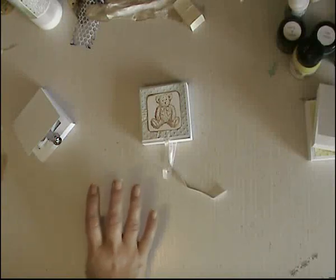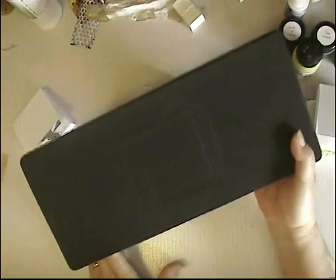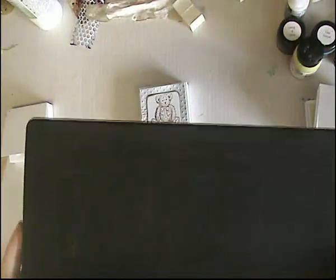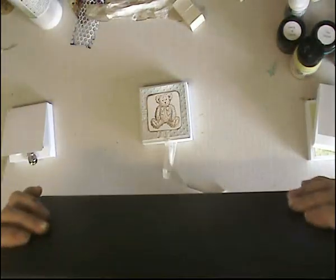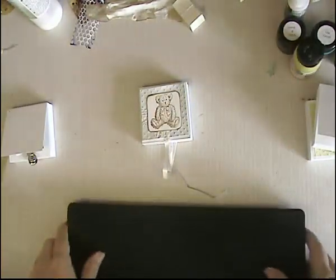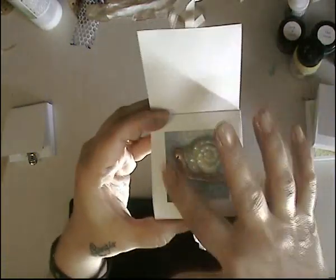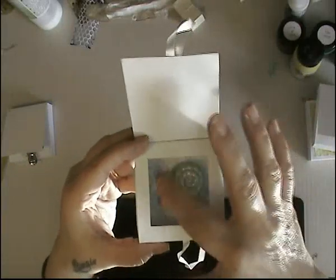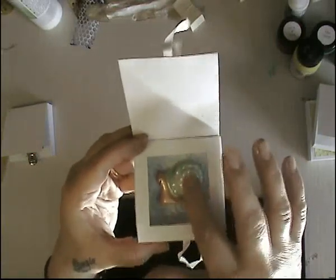Oh my goodness, here we go. Okay, it's this die here. Oh, my shoe. Okay. This is called, let me see what this one's called. It's a shaker box. So when you open it, you have this little window here that you can put plastic underneath and just have the little candies on the inside.